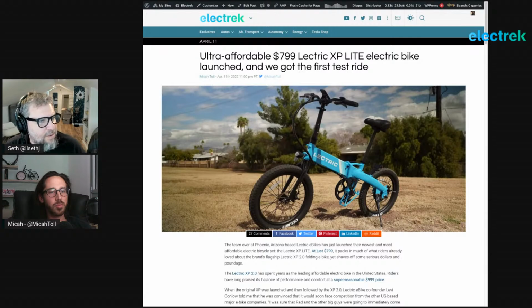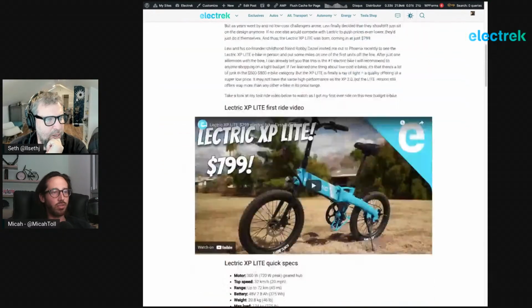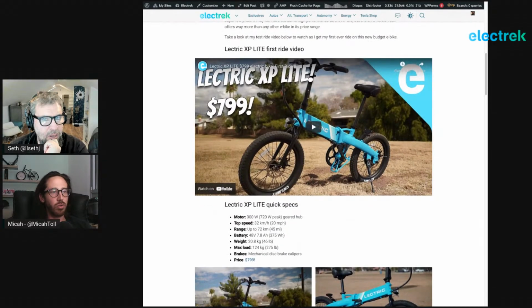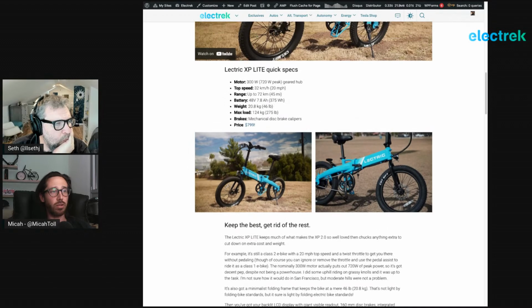So, not moving far from the electric, we're now going to talk about the ultra affordable $799 Lectric XP Lite electric bike and your test ride. Yeah, definitely. So this is like the other end of the spectrum. They rolled this out just under 2 weeks ago, and compared to their base level Lectric XP 2.0, this is a little bit smaller in every way. So the motor is a little less powerful. It's a 300 watt continuous, 720 peak. It's got a slightly smaller battery, about 375 watt hours, and it's significantly lighter, like 20 pounds lighter at 46 pounds.